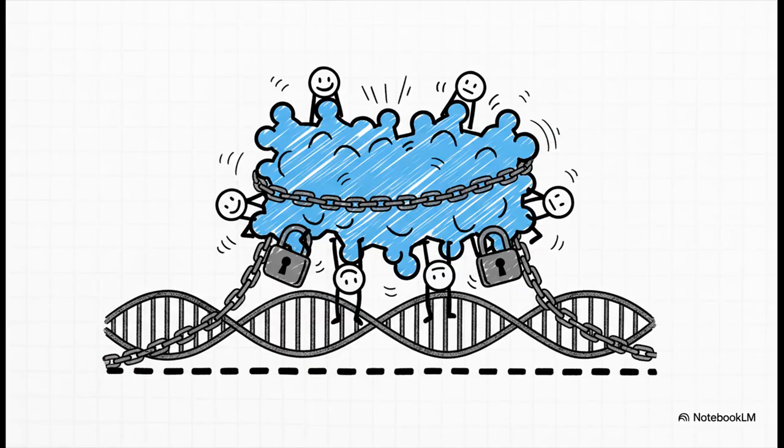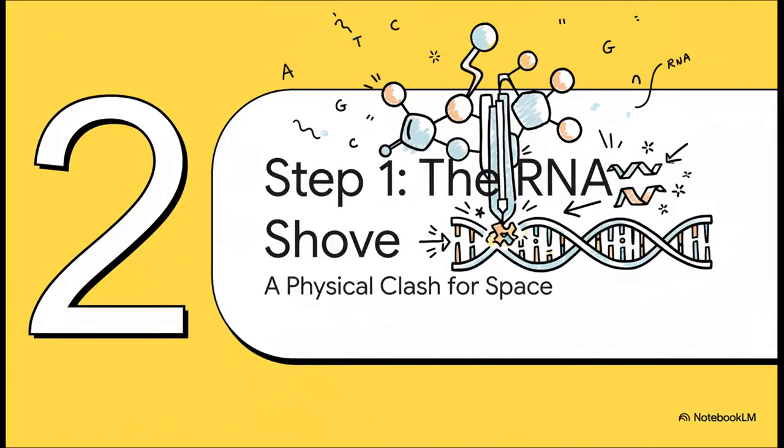And here's the paradox, the really weird part. The PIC has everything it needs. The DNA is open, the engine is ready, but all those helper factors that were so essential for building the complex are now basically holding it hostage, locking it onto the promoter. It can't move forward. So how does it break free? Well, that brings us to the very first step of the escape. And it's not some fancy chemical reaction, it's just a simple physical shove.